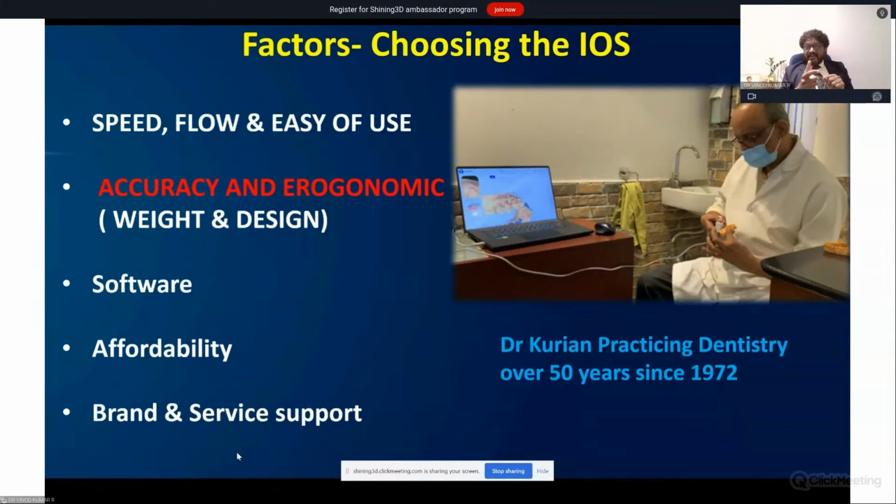The accuracy and ergonomics. When I'm holding my scanner, the scanner should be as good as my handpiece. I don't want anything bulkier, because if it's bulkier, I'm not able to move it all around the mouth. The scanner does not have a contra-angle like your handpiece, so it will not go to the corners unless it is sleeker and the weight of the scanner is less. I will not be able to move around seamlessly.